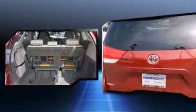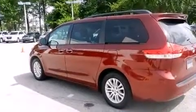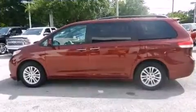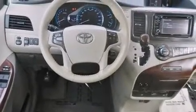Like leather upholstery, heated seats, a power liftgate, and power front seats. Storage solutions are integrated throughout the interior, demonstrating thoughtful attention to detail. Premium sound drives 10 speakers, providing you and your passengers a sensational audio experience.